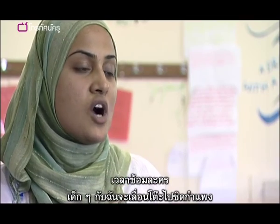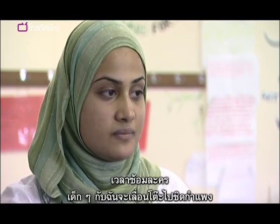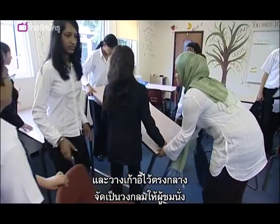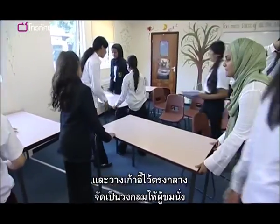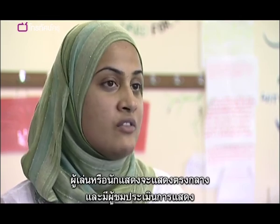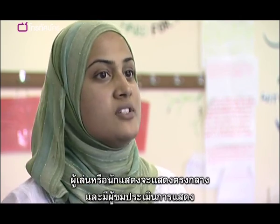In order to carry out drama work, myself and the kids, we will put the tables to the side and we'll put the chairs in the middle. So the circular chairs allow for a circular audience where the players or the actors will act in the middle, and so then they've got an audience to evaluate their performance.